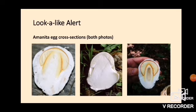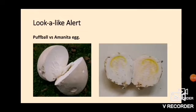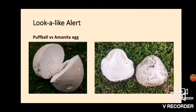How do you do that? Basically, you cut the puffball in half from top to bottom. Puffball on the left, Amanita egg on the right. There's a little mushroom inside what you thought was the puffball for the Amanita eggs. It's pretty obvious once you cut them, but you have to actually cut them. Again, puffball versus the destroying angel egg. You can see a little mushroom there. It looks like it might be easy to mistake in the photo, but in your hand, it's very obvious there's a little mushroom inside that.